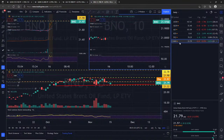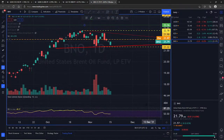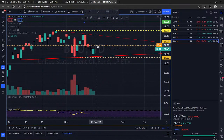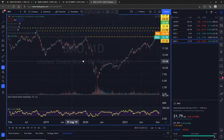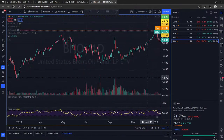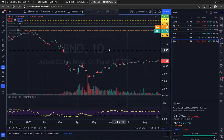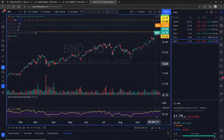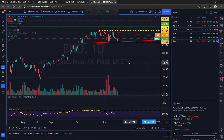And then B&O. So just kind of keeping an eye on energy here. B&O above 21, a close and a hold above 21.98 is important. 21.98 is a high from over here on the 6th of January 2020. So that's almost 2 years ago. And so it's hit this level, hit that 21.98 level, and it looked to me like it was really getting ready to take off, like right here.